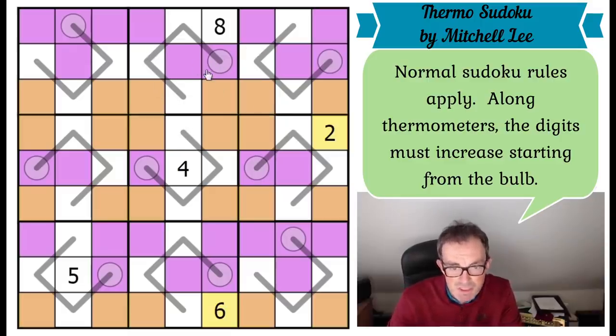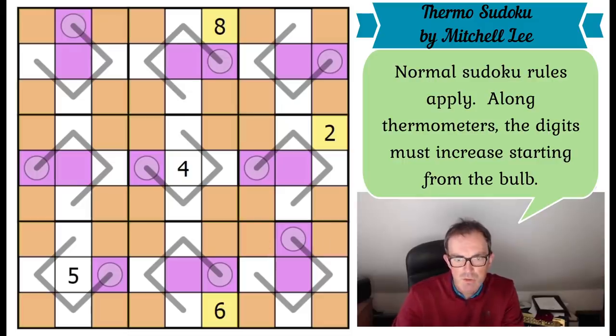Well, this really is clutching at straws, but I'm going to go with it. Look at row 1 and look at row 7. Now, if I assume, and this is a big assumption, that there's no 1 in the bulbs in either of these two rows, let's just assume that for the sake of exposition, then I have the same highlighting pattern as to where 1s can go in 6 different rows.